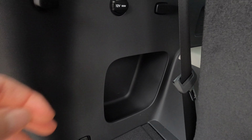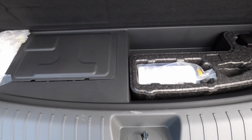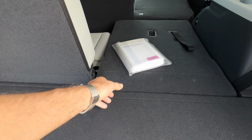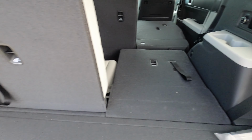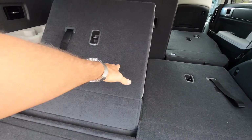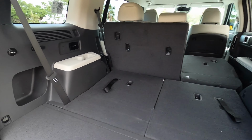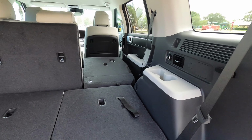You're gonna have a storage nook with a 12 volt. Move this out the way so you can see underneath the floor. Split fold the rear bench. I've already put one down at a 50-50 split. That's going to increase cargo to 40.5 cubic feet of storage, giving us an additional 4.1 cubic feet of storage more than the prior gen.